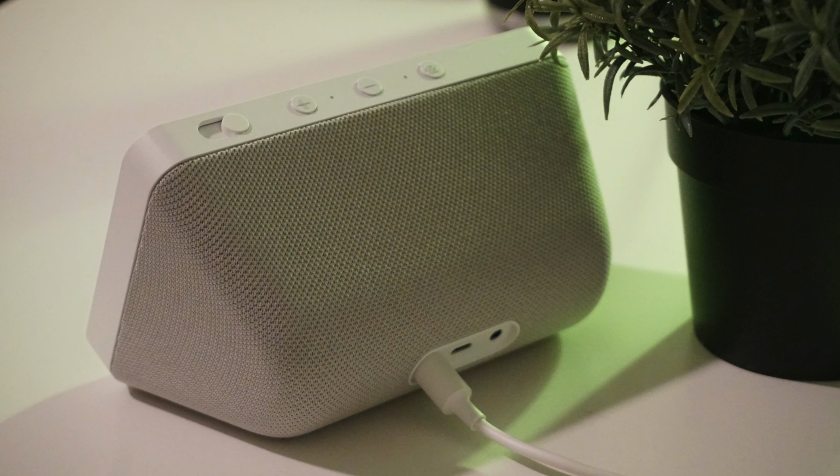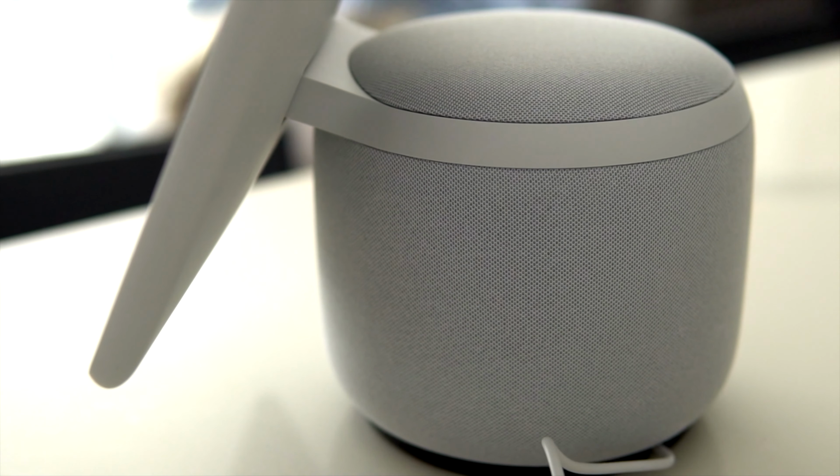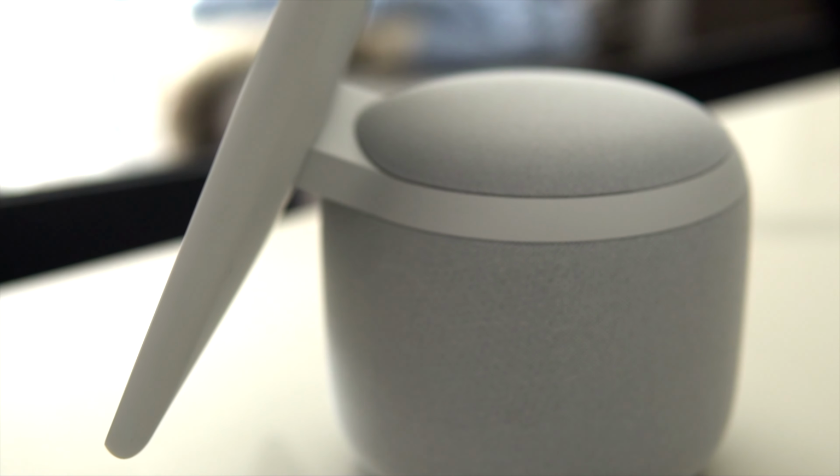The 2021 Echo Show 10 has turned away from the wedge-shaped design of its predecessor and smaller siblings, instead opting for a more rounded base with a screen connected by a rotating plastic ring around the top.